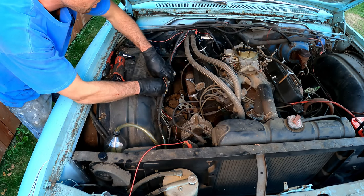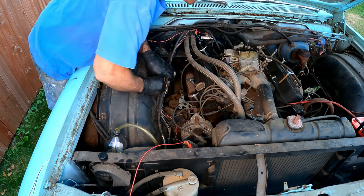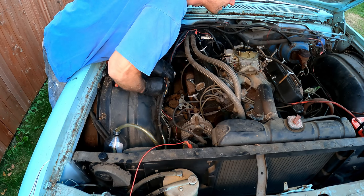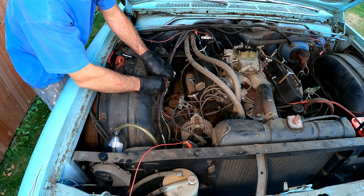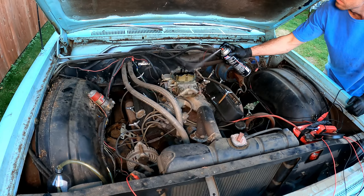And let's see if this carburetor starts shooting out or if the floats still work. Yeah, it built up pressure and hit the bypass in this. It sounds like this must be a bypass valve in here or something.